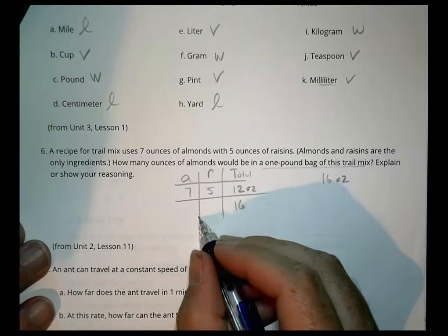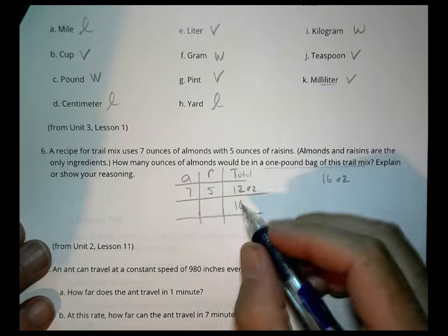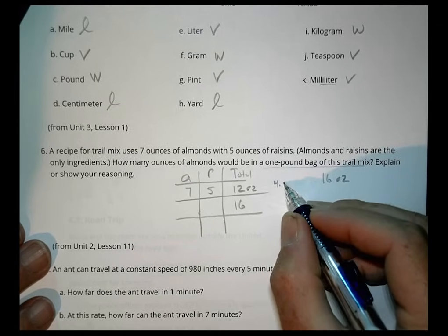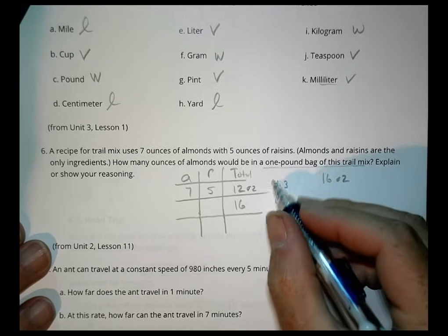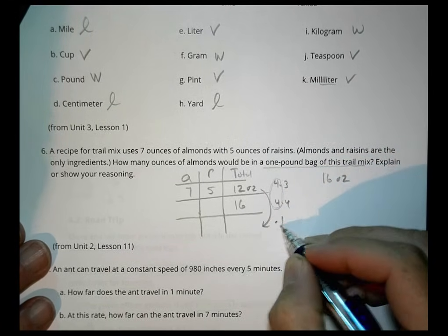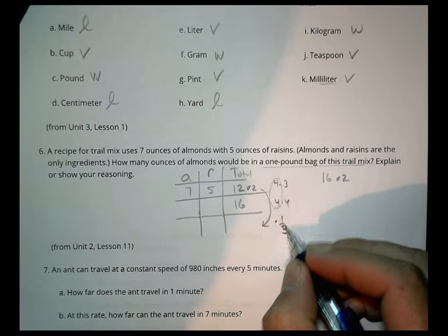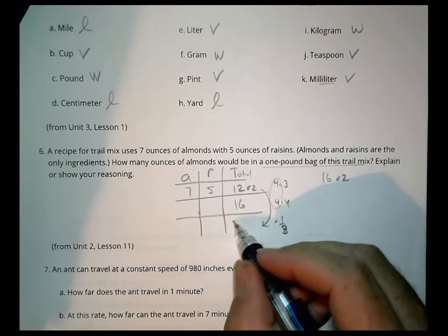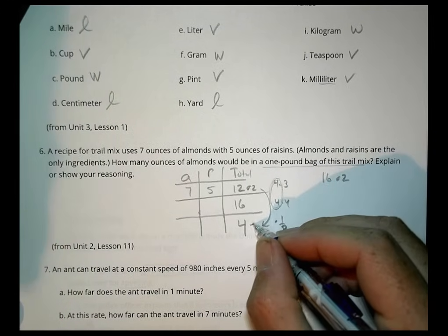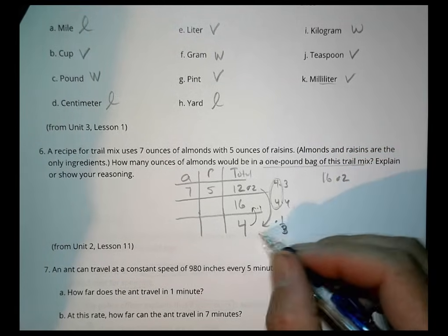So I want to find out how many almonds and raisins, or in this case almonds, are in a 16-ounce bag. So I'm going to have to work back to 16. So I think about 4 times 3, and I think about 4 times 4, and I see they both have that common multiple of 4 in it. So let's do 12 times 1/3. I want to end up with 4 on the bottom here, because 12 times a third gives me 4. I like the 4 because that's what I had in common here. So now 4 times 4 is 16, right? So that was getting to 1/3 to get down to this row here.